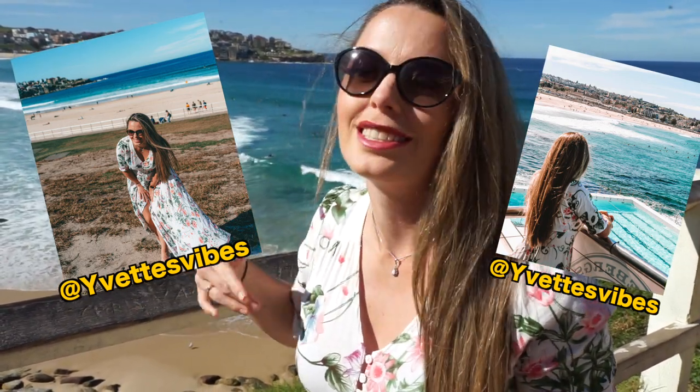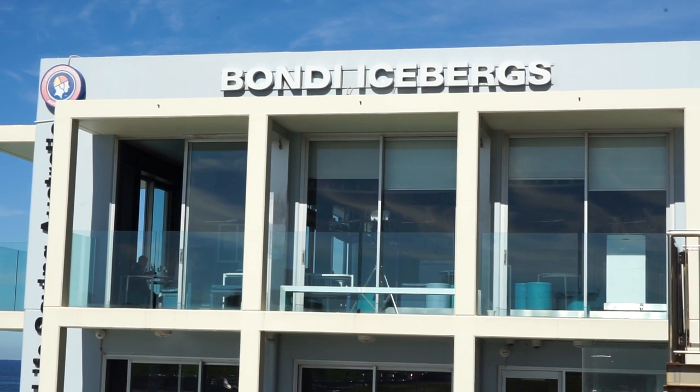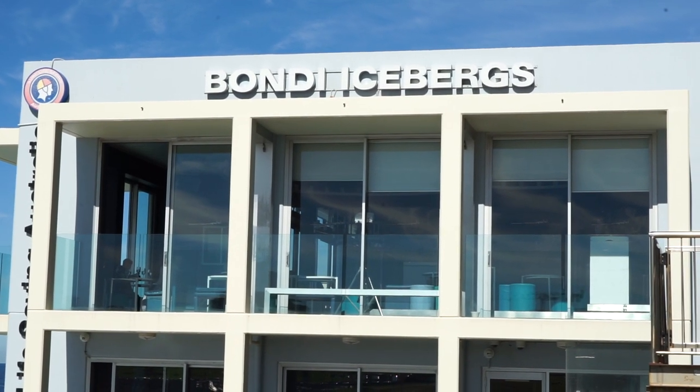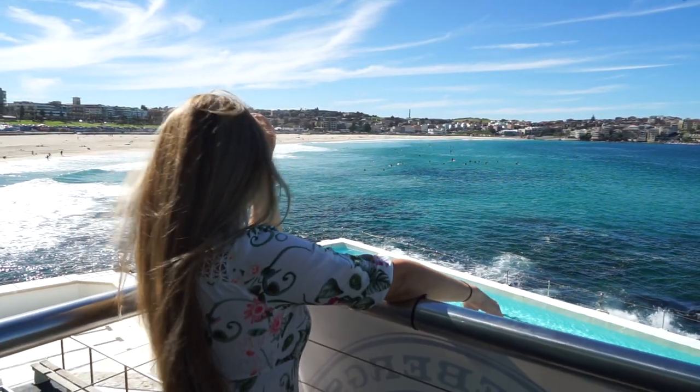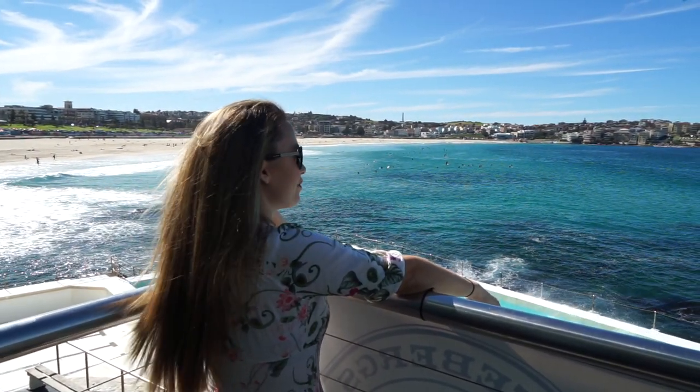It has the beautiful blue waters, sandy beach. We've come up onto the headland, which is the Bondi Icebergs, which is an iconic spot for photography. Everyone comes here just to go to the RSL club. And it's free to enter if you're not from around here. So I think you pay to use the pools, but there's also the beach, which is free.